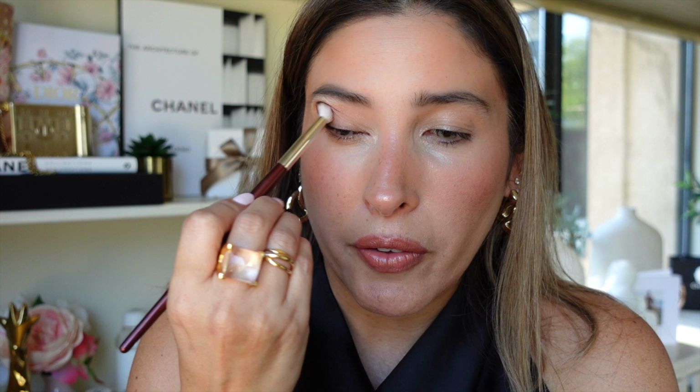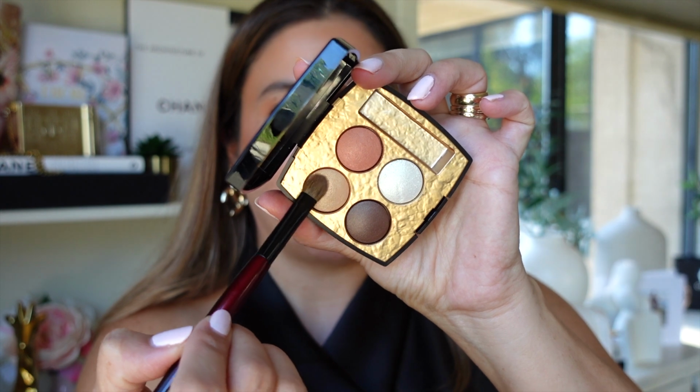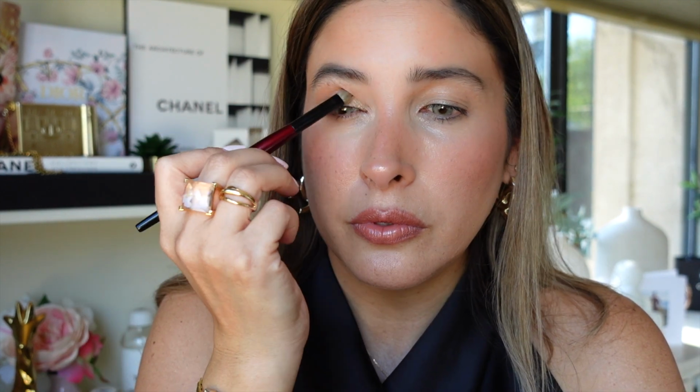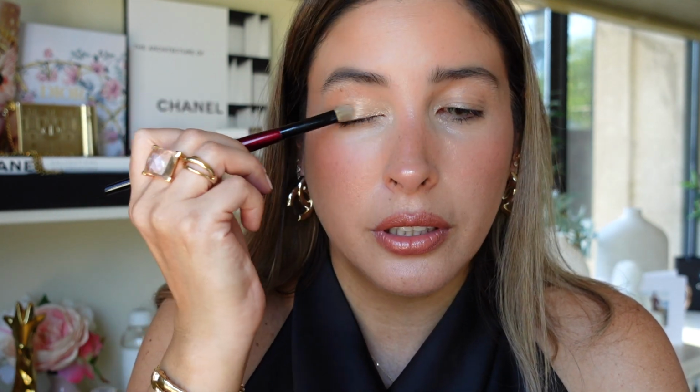above the crease. Look at the pigmentation right away. No fuss, super easy. Sonia G Builder Pro, and I'm going with that champagne tone. I'm gonna take this shade and apply it from the inner portion all the way to the middle. Just gonna create something super easy, simple.